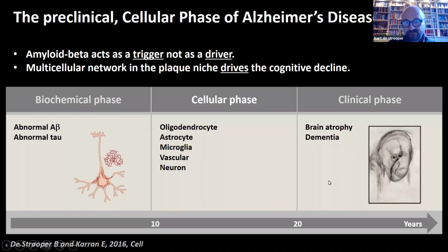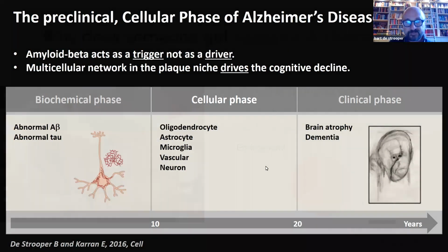So over the last 4 or 5 years, we have started to look much more at what links these biochemical lesions to the brain atrophy in the late stage of the disorder. And the reason is obvious. If you can work on this intermediary phase, you will probably prevent dementia. And so the cellular phase is characterized by changes in all the cells of the brain. So today I will talk about the insights we have in this cellular phase.